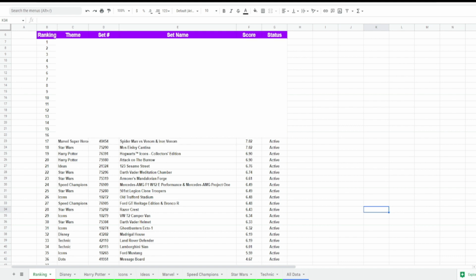Then a big change we have is in 17th place, which is the Spider-Man versus Venom and Iron Venom blister pack. This was 31st previously with a score of 6.35. This has gone up now to 7.025.